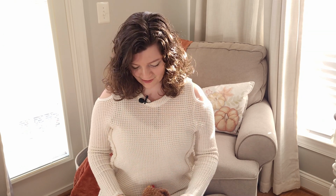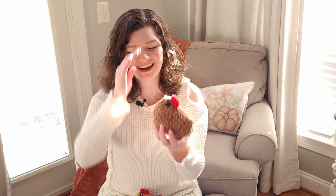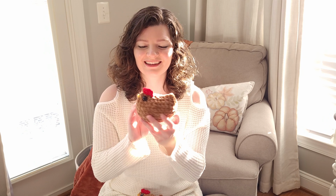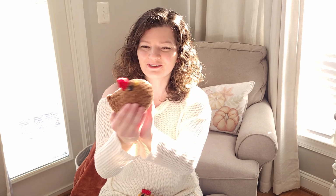I wanted to kind of play around with the pattern a little bit. So this one's traditional. This one's by the pattern. And I used kind of the derpy eyes. They look derpy on this chicken. Just the normal beady eyes. And I went with a smaller beak, like the pattern suggests. And he's cute. He's kind of derpy, but that's okay.